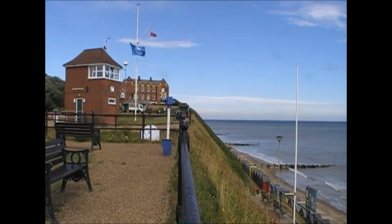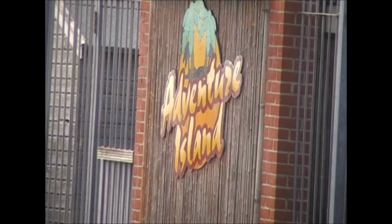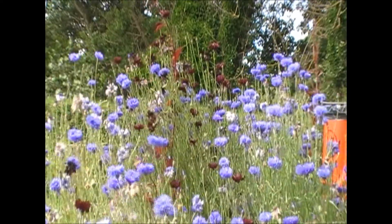Mundesley is a site of special scientific interest. The cliffs have attracted some geological study, but as much as I like looking at the cliffs, there are some other points of interest off the beaten track. The Mundesley holiday camp, built in 1933, was the first purpose-built fully catering holiday camp in Norfolk. The camp was laid out in the shape of a nearby windmill.